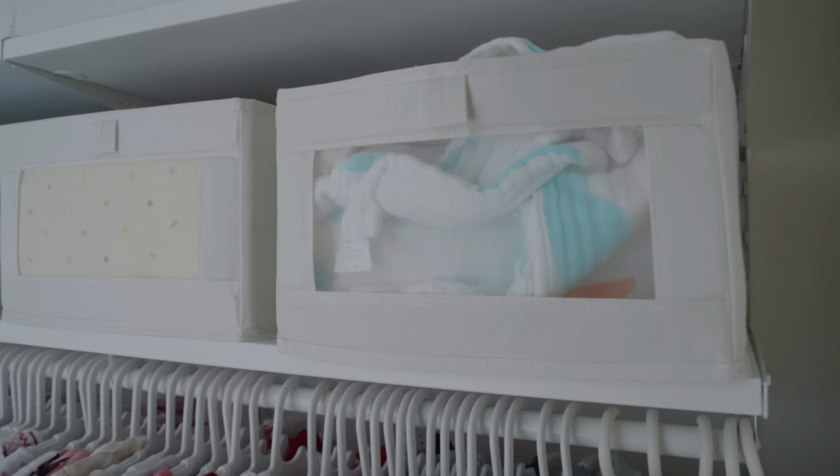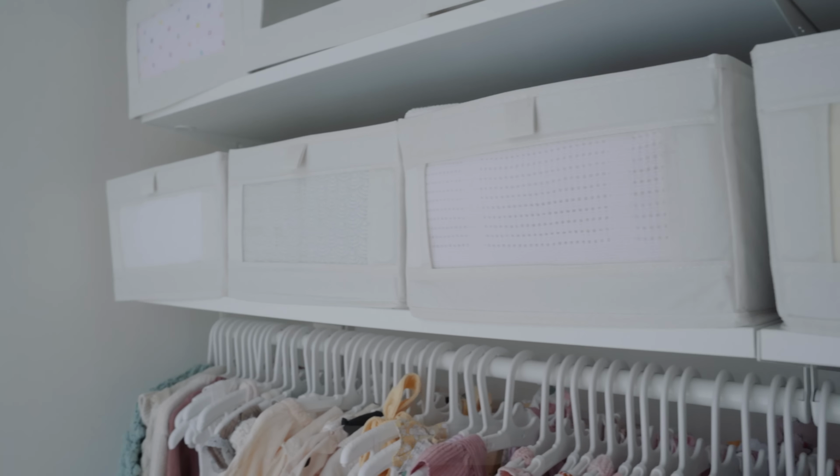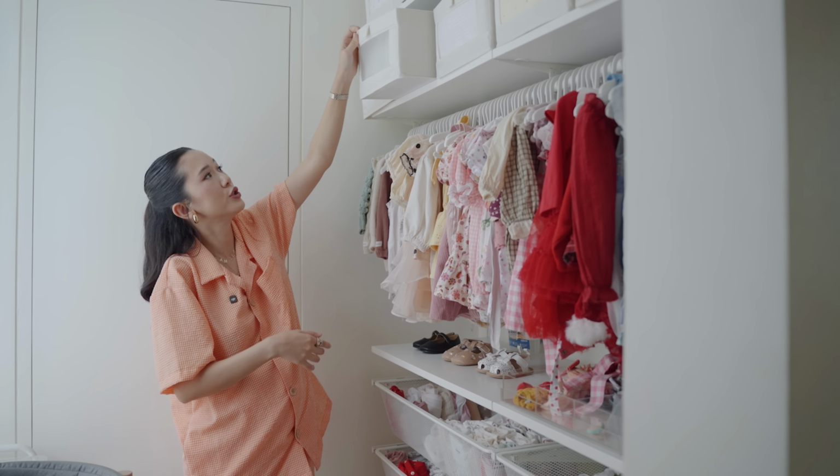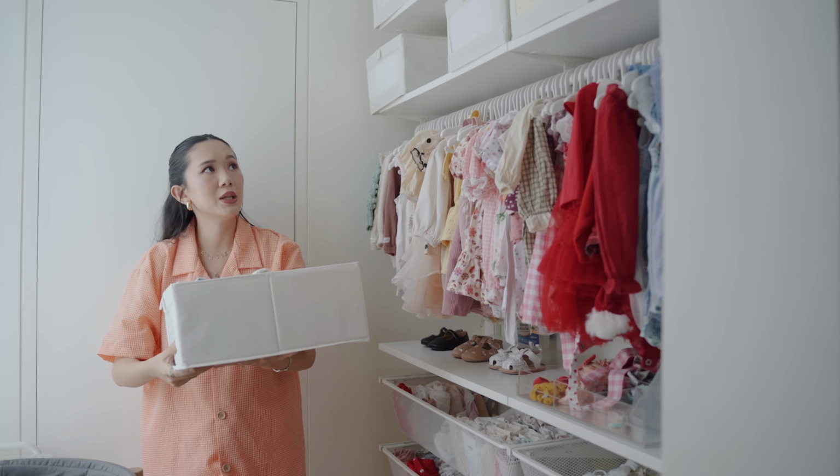But I got these online. I'm gonna put the link down below. They're really, really nice. It makes it look super duper neat. You'll see here, we still have a bunch na wala pang laman. But I'm sure as she grows, we'll find something to put inside them.